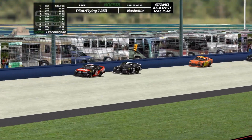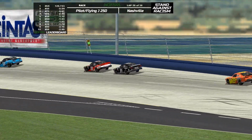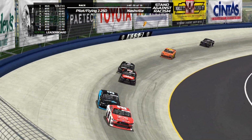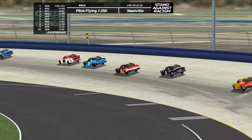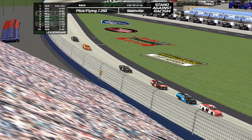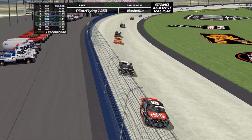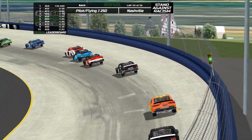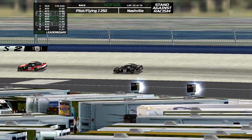Wanted a track similar to this, not in banking, but in shape. That was the 1.5 miles at Kansas Speedway. That's a 20-degree bank track. Here we are at a 14-degree bank track, 1.3 miler as opposed to 1.5. Similar tri-oval layout, but Barreto still showing that he has amazing ability to be up at the front on these D-shaped ovals here in the national series.